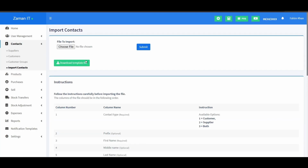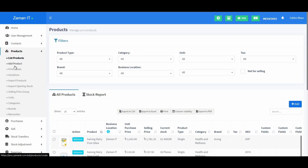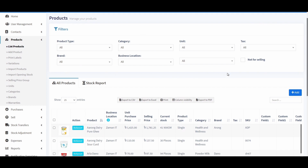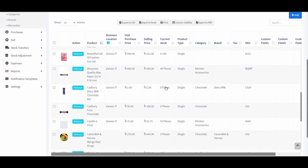Simplify data migration with our Import Contacts module. Effortlessly organize and access your product catalog. With our List Products module, browse, search, and manage your inventory with ease.